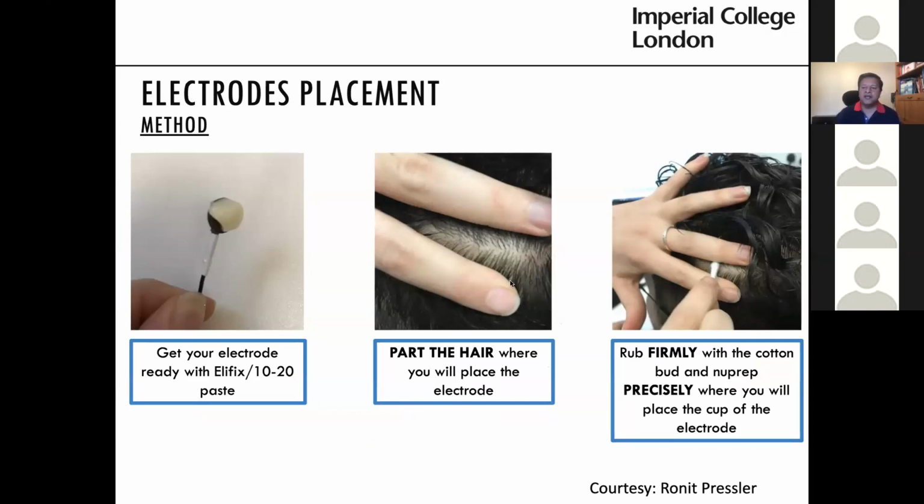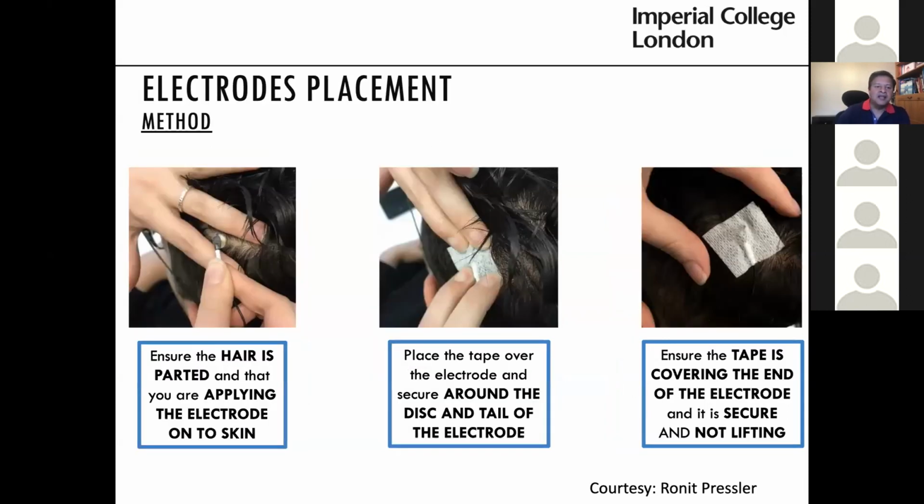So hair is not a barrier in getting good quality EEG, provided you do the preparation properly. So you need to part the hair well. You can either do it with your fingers or with the earbuds. Once you part the hair properly, you then apply the NuPrep and prepare the skin. You just need to rub for about 30 seconds, and that's all you need. And then once you're prepared, you apply the electrode and put a sticky plaster on. It sounds so simple, but unless you do it in a systematic way, you'll not get good quality EEG, and you'll have a lot of artifacts.